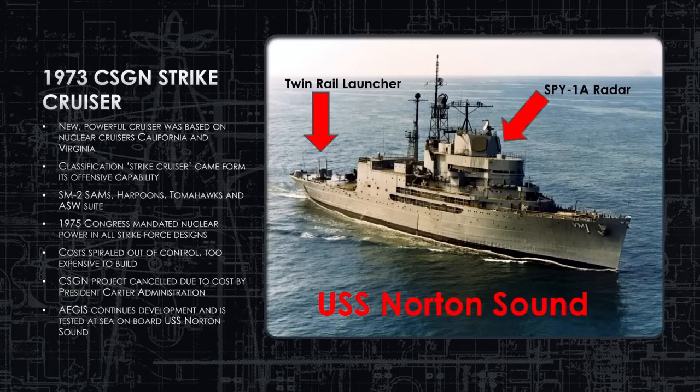So, we're shifting away from the Spruance a little bit and looking at these other larger vessels, California and Virginia. Their classification for this type of ship is a strike cruiser. So now we're beginning to shift our mindset away from destroyer, to the next ship being a cruiser after all. It's going to have SM-2 SAMs, Harpoons, Tomahawks, and a great ASW suite. It's going to be an all-encompassing warship.